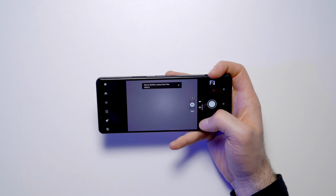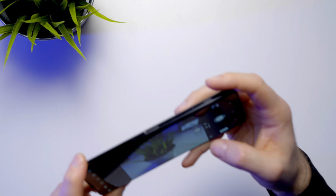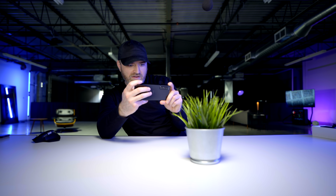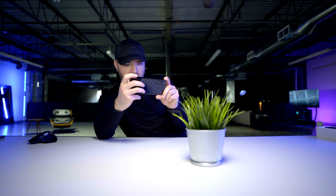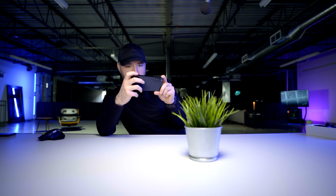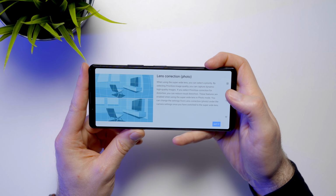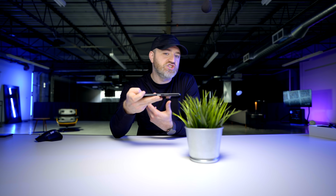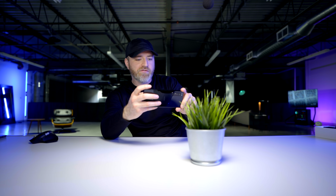So as far as the 3 cameras are concerned, I'm going to switch to the still photo. We have these 3 options available to us. This is the standard focal range, kablamo. We also have that 70mm zoom on there. Boom, that's that. And then last but not least, we have the 16mm wide. And look at this, it actually has some lens correction. When using the super wide lens, you can either go for more quality or lens correction, which looks like it's gonna crop in a little bit. This is nice to have this option as opposed to having it just do it automatically. Maybe you want that kind of fisheye effect to happen.